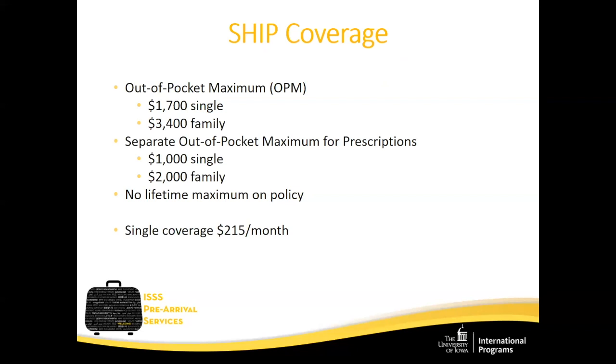There is a separate out-of-pocket maximum for prescriptions, and that is $1,000 for a single SHIP plan. There are no lifetime dollar maximums on this insurance policy, and currently the cost of a single plan is $215 per month.